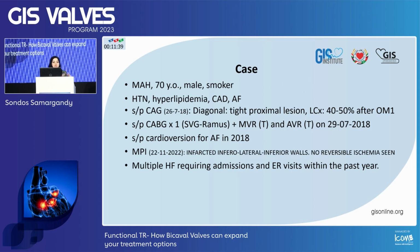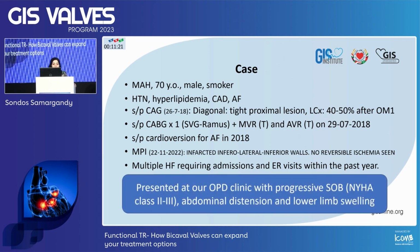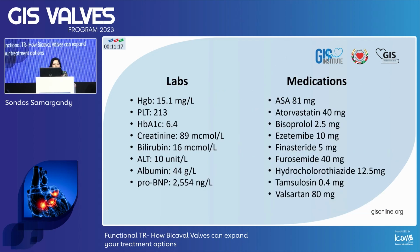So this is a 70-year-old gentleman, hypertensive, dyslipidemic, with a previous history of CABG and mitral valve replacement and aortic valve replacement in 2018, and multiple attempts of cardioversion and maintaining sinus rhythm, but unfortunately he's still in AF. There is not much coronary disease to be treated, and he presented with shortness of breath, class 2 to 3, with abdominal distension and lower limb edema.